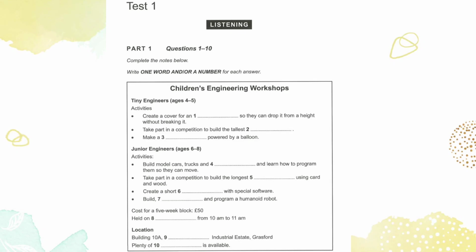All sorts. For example, they work together to design a special cover that goes round an egg, so that when it's inside, they can drop it from a height and it doesn't break. Well, sometimes it does break, but that's part of the fun. Right. And Lydia loves building things. Is there any opportunity for her to do that? Well, they have a competition to see who can make the highest tower. You'd be amazed how high they can go.